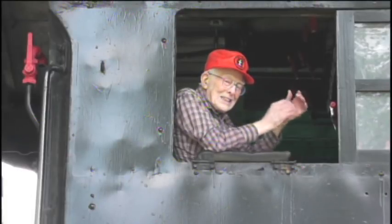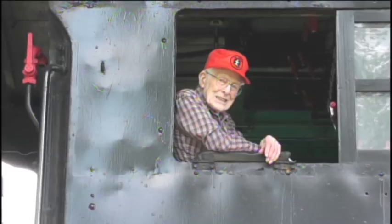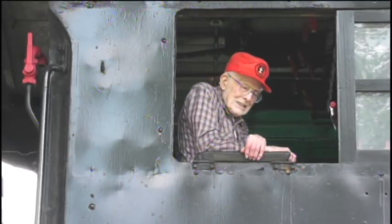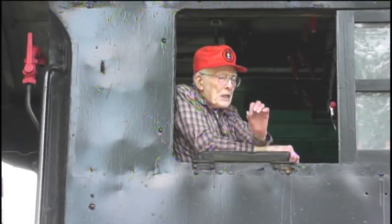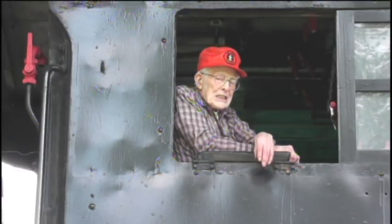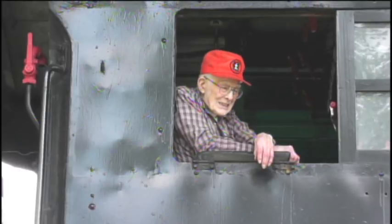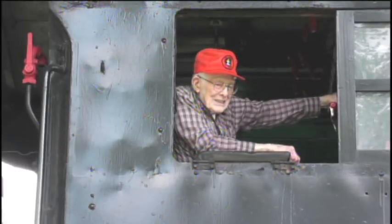In 2018, one of the men who was instrumental in saving the 2500 was honored. James Adams of Centralia was surprised at Fairview Park on the occasion of his 105th birthday. An air compressor was brought in, and the sound of 2500's whistle was heard for the first time in over 60 years. At 105 years old, Mr. Adams climbed into the 2500's cab and celebrated with his hand on the whistle cord.